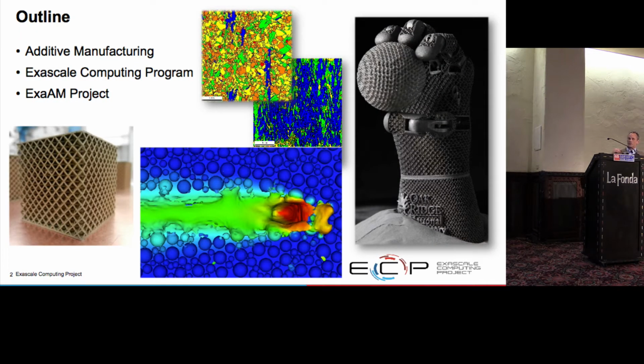So I'm going to tell you a little bit about additive manufacturing. I'm not sure how much you're aware of it. It's under rapid development over the last few years. And then you've already heard about the Exascale computing program, so I don't have to say much about that. And then I'll tell you about this project.